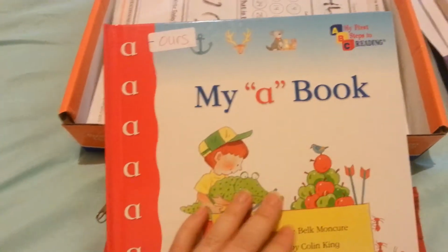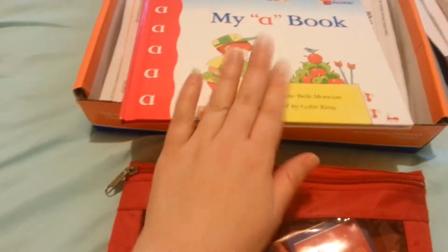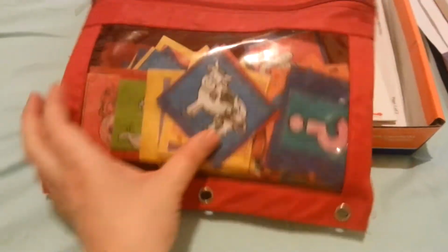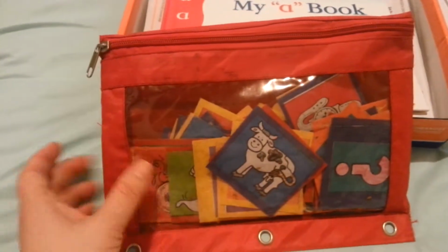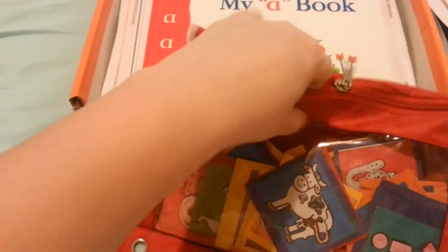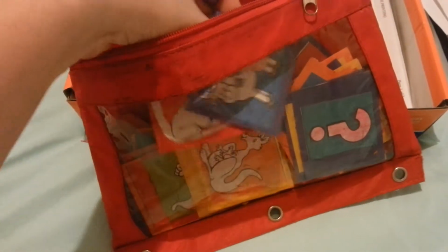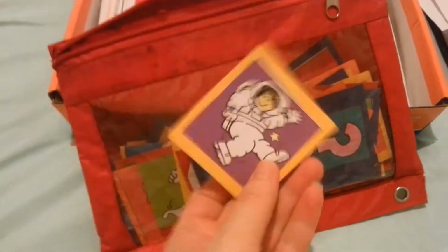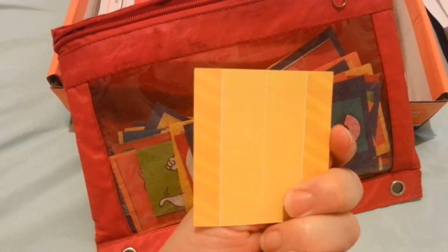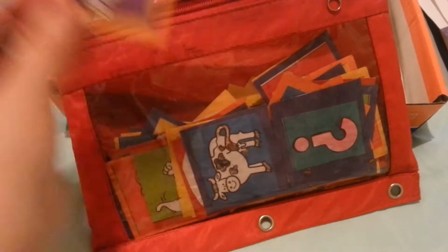Another thing he did was we read through a book. And after he got done reading, I had him go through these cards that I've been collecting from the workbooks that I made. He went through and picked cards that started with A. Like he found astronaut, and he would put them in his little box tray that I gave him. I just put these on word strips where I glued them. So he did that.